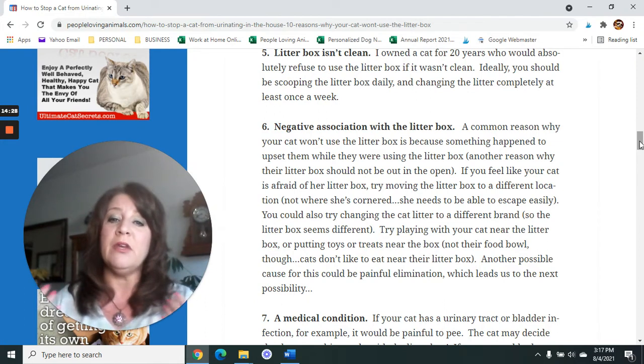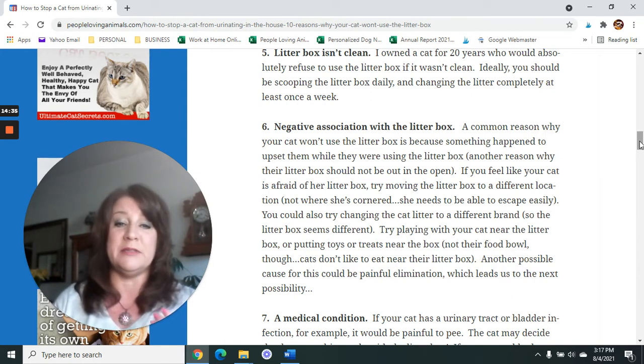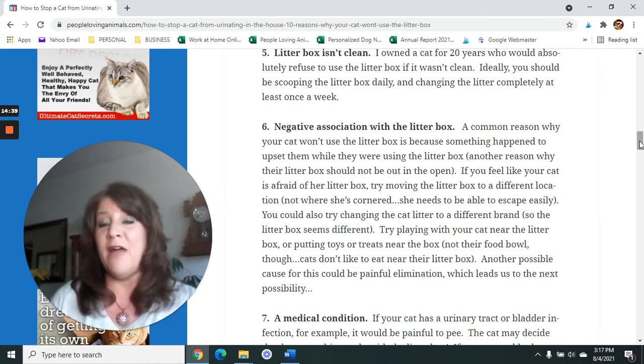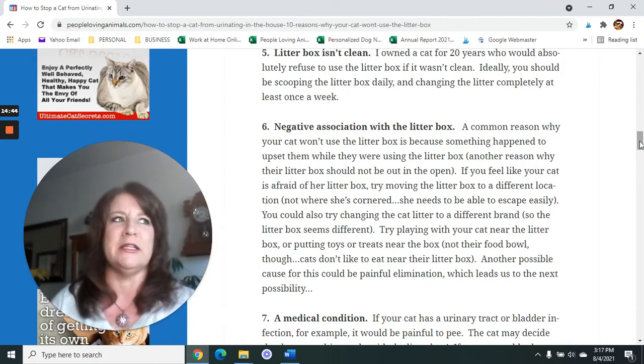Number six, they have a negative association with the litter box. A common reason why your cat won't use the litter box is because something has happened to upset them while they were using the litter box. And I'm laughing a little because it's not funny, but something upset the cat while she was in the litter box.